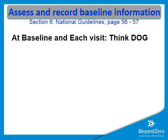But there are other things we need to write down or assess apart from just the blood tests. And sometimes the list of all the little things we look at is so long, I think everybody just ignores all of them. So I've divided it into 3 main areas. And every time you see a child, you just think DOG. 3 main things that we have to check at baseline and at every single visit.